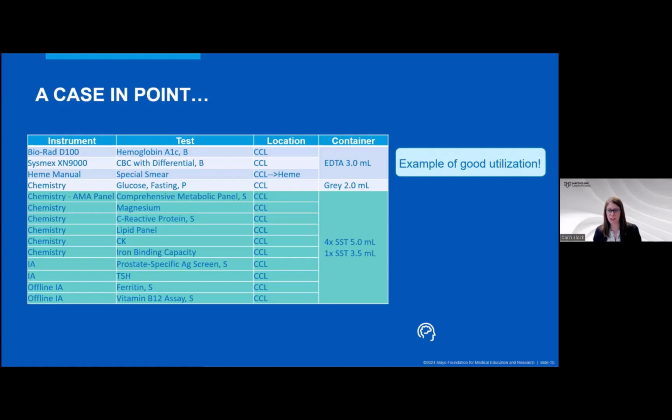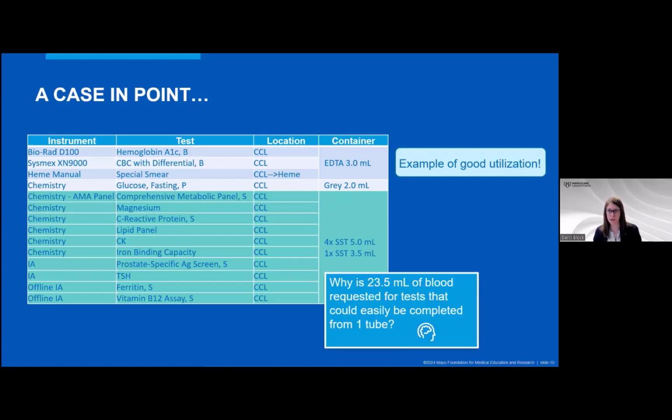However, in the Charles Dickens novel, the worst of times was yet to be observed, and that was in the chemistry testing and some of the combining logic that seemed to be going awry for this collection. So it turned out that the technologist was absolutely right. We somehow had gotten 5 SST tubes for what we thought was testing that, it's quite a list of tests, but probably could be accommodated by a single, at least 5 milliliter SST tube. So we definitely thought that this was unexpected and an opportunity ripe for improvement.